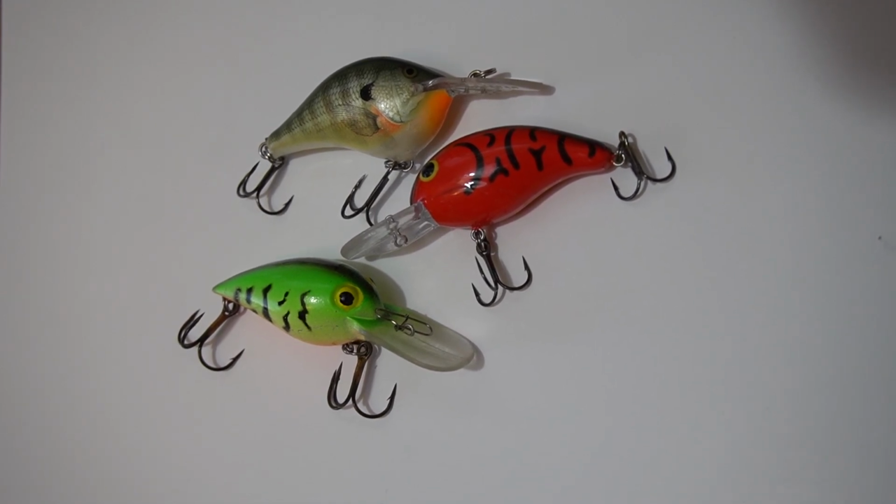Back home in Kansas, crankbaits were a big deal because we had a lot of shallow rocks, so they worked extremely well. Up here in Michigan, man, I fish so much vegetation that I just don't throw crankbaits that much anymore. This year in the river, I gotta change that. Hold me accountable, would you?